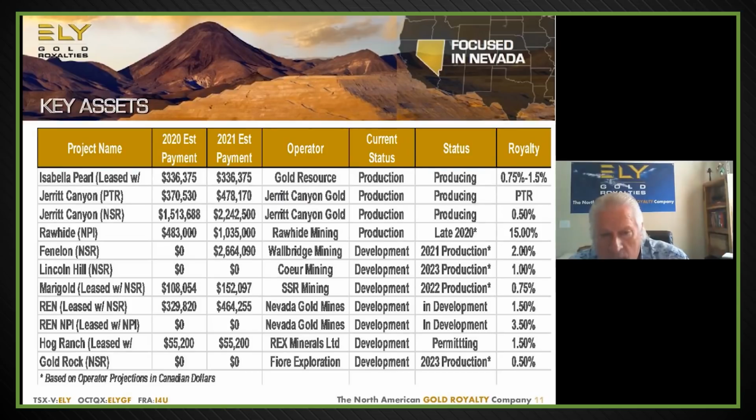On Jarrett Canyon, this is just a great asset, owned 100% now by Eric Sprott. We have the per ton royalty that is on the mill there. It's actually on the roaster. Everything that goes through the mill, we get 30 cents a ton. At $2,000 gold, that goes to 40 cents a ton.